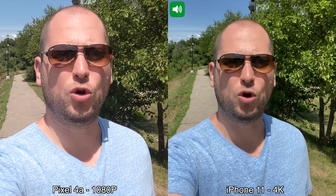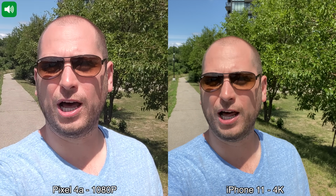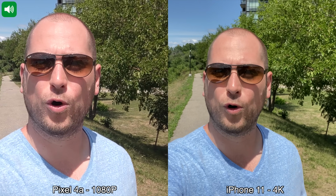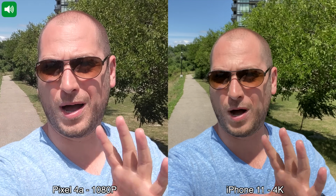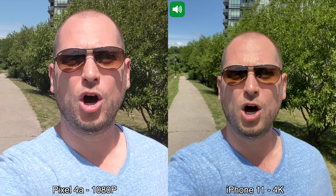Alright, this is a quick video sample with the front-facing cameras on the iPhone 11 and of course the Pixel 4a. Now the Pixel 4a doesn't actually allow you to change the resolution for the recordings with the front-facing camera. It allows you to change the resolution for the rear camera, but I couldn't find anything for the front-facing camera. So I'm guessing that I'm recording in 1080p. I'm gonna have to check when I get home to the computer.